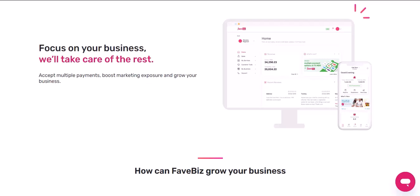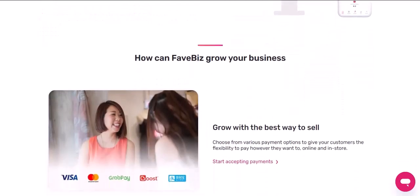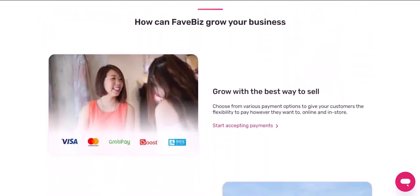But wait, there's more. FavePay isn't just for shopping and dining. It's your new go-to for everyday expenses. Need to pay bills? FavePay has you covered. From utilities to subscriptions, you can manage your finances in one place. And let's talk about those online purchases. Forget about typing in card details every time. With FavePay, checkout is a breeze.